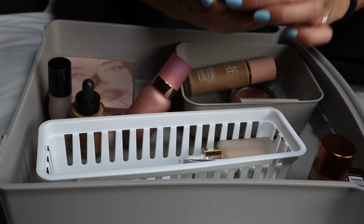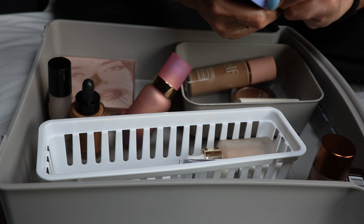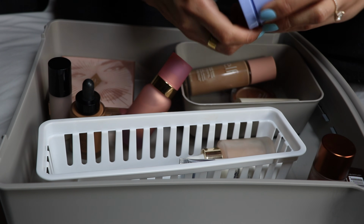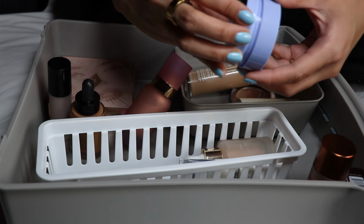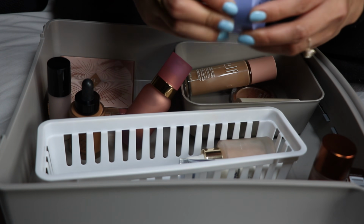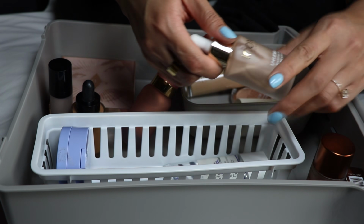A different blurring primer is this Milani Conceal and Perfect. This is relatively new to my collection, so I don't want to get rid of it yet. They did send this to me, but I just want to try it out a couple more times before making my full decision on it. The Iconic London Underglow Blurring Primer is also really pretty.